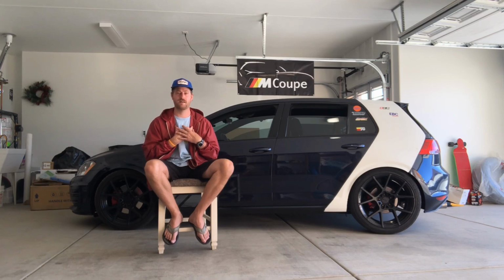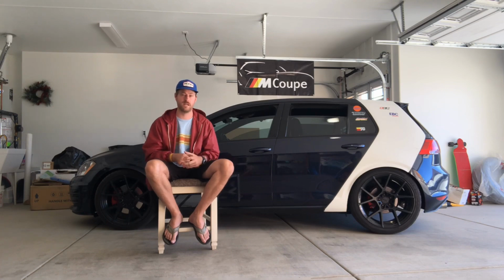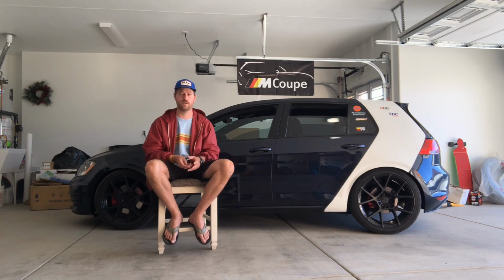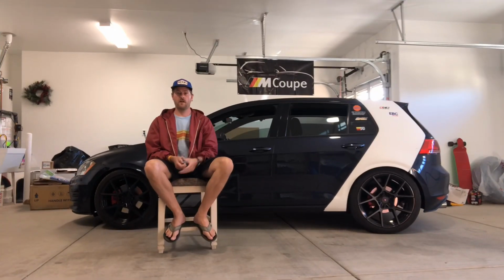But other than that, the OEM stock intake, which is also a closed intake, does the same exact thing as these really expensive aftermarket closed intakes. So that is the reason why number 1, an aftermarket intake, is the worst mod that you can do for the MK7 GTI.